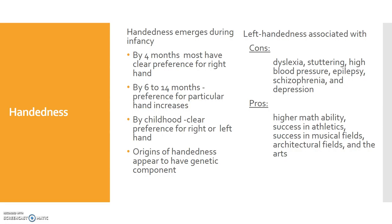By 4 months, infants seem to have a clear preference for the right hand. Some show no preference, but by 4 months, usually right hand. By 6 to 14 months, though, we start to show a preference. Now, it could be one hand or the other, but we tend to begin that preference. And by childhood, we have a clear preference of whether we're going to be right-handed or left-handed. So we kind of start out as right hand, and then we go back and forth until about the age of 2, where the preference is clear.